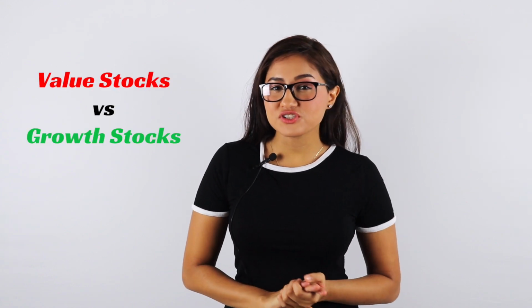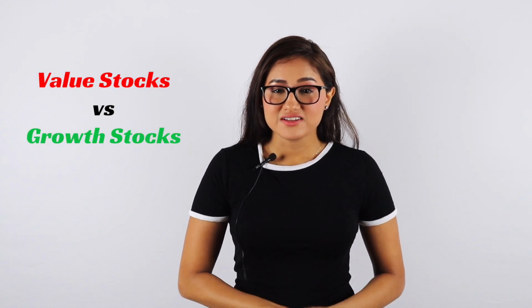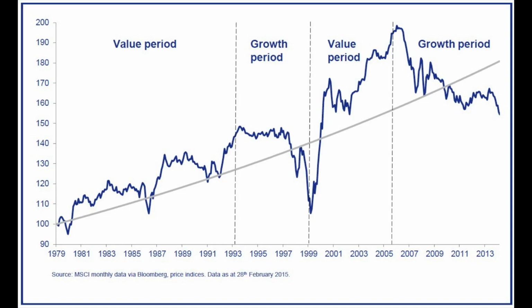Today I'm going to discuss the difference between value stocks and growth stocks. You can invest in value stocks or growth stocks or stocks that have both growth and value characteristics.